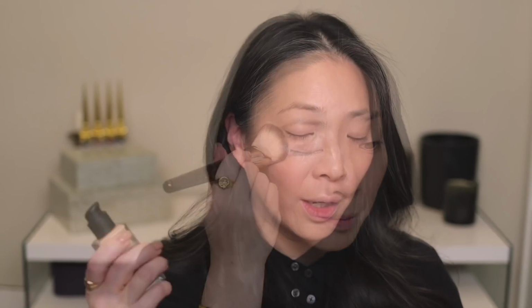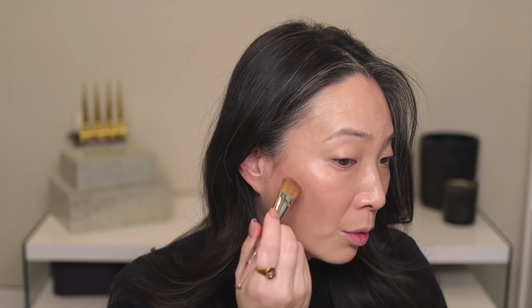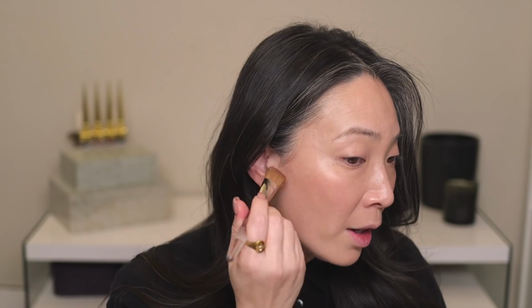Okay, now I'm gonna take some of this Glow Booster just by itself. I don't know if it's dark enough for this. I don't think so. But I'm gonna take a smaller cream brush, my Trish McEvoy number 55 brush. I'm just gonna pick up a little bit and see if I can just add it on top here for just a little bit more glow. It's very, very subtle.